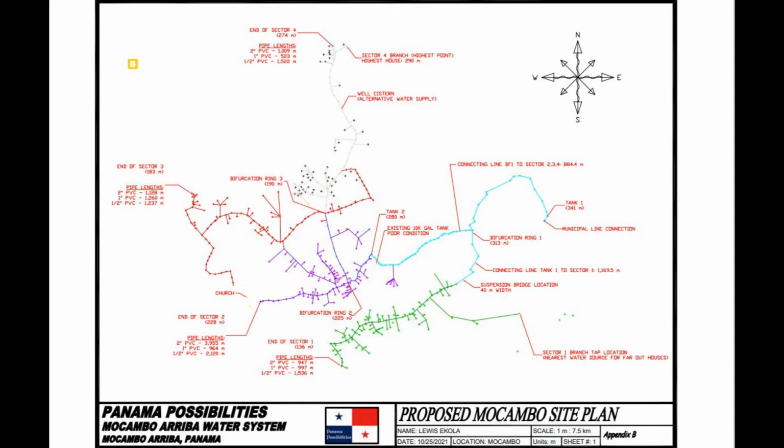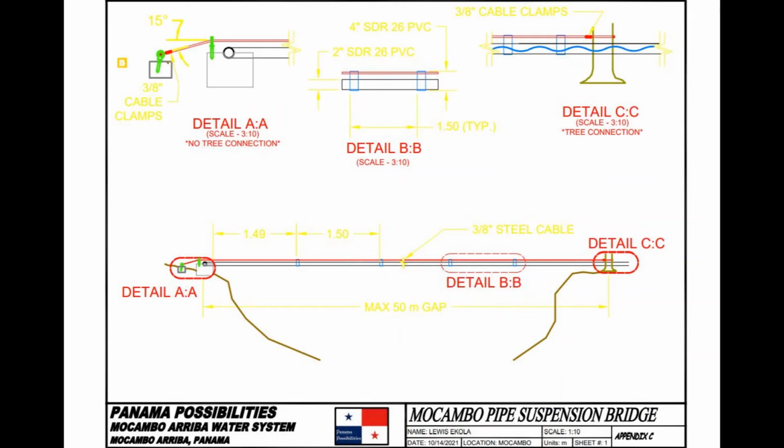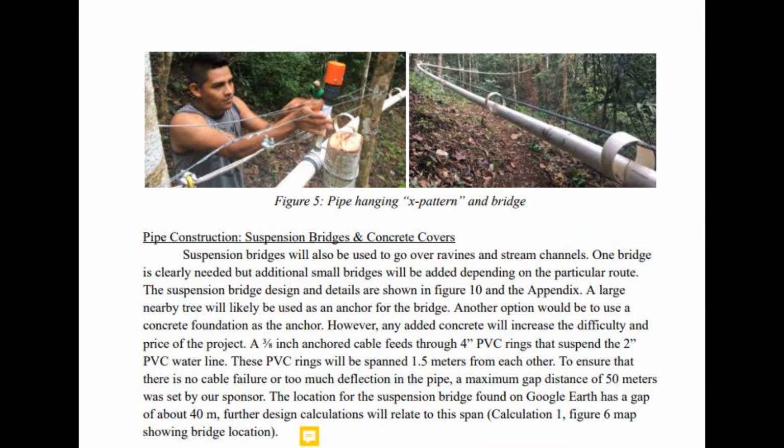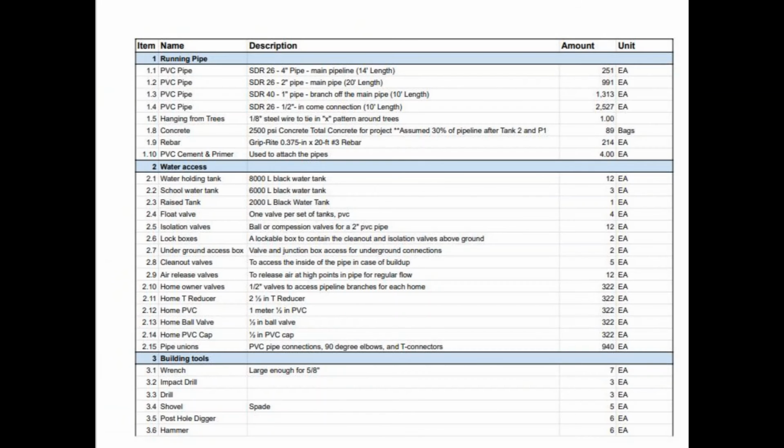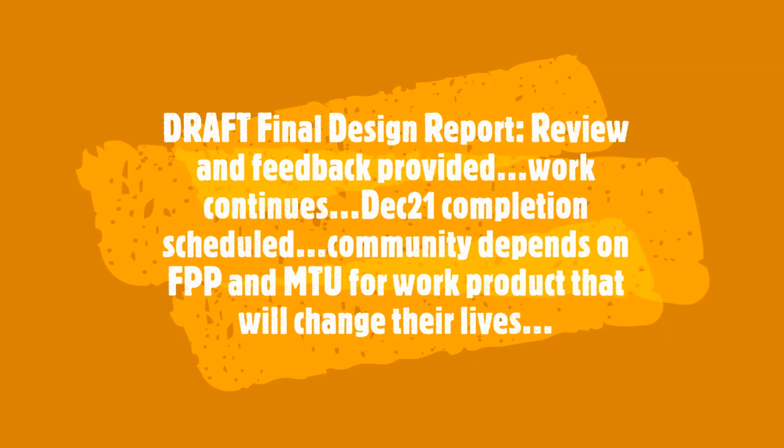At the end, the most important things that will be needed are the drawings, the network design, the calculations showing the network will flow, and the list of materials that will be needed to procure supplies. So far, everything is on course to be completed. The community depends on Footprints and Michigan Tech. This is real work for real people.